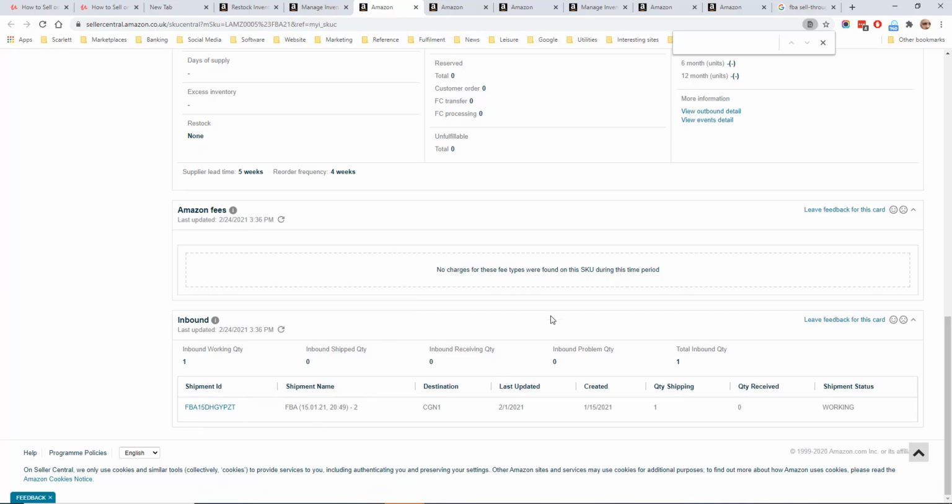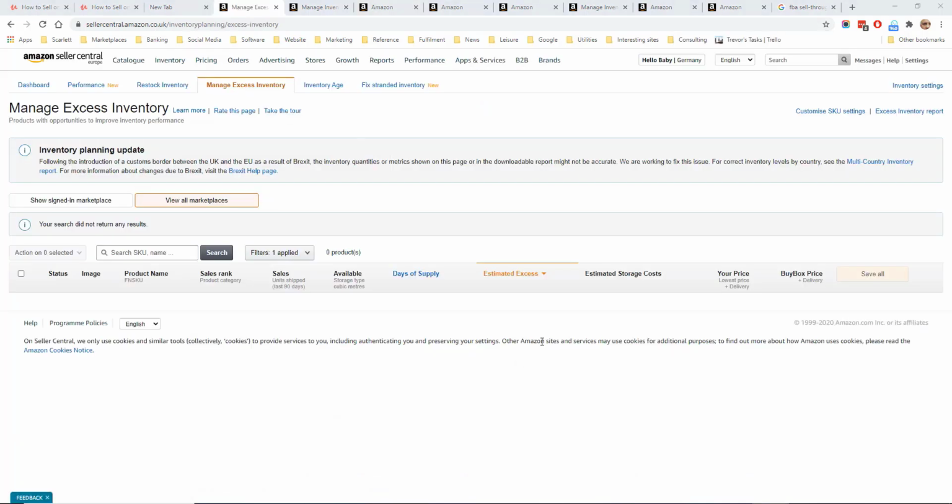Returning to the tabs at the top, the Manage Excess Inventory tab shows what Amazon estimates to be the excess inventory you're holding in its fulfillment houses. This is inventory which it does not think you are going to sell before the next time you replenish your stock. Amazon will recommend that you remove this stock.